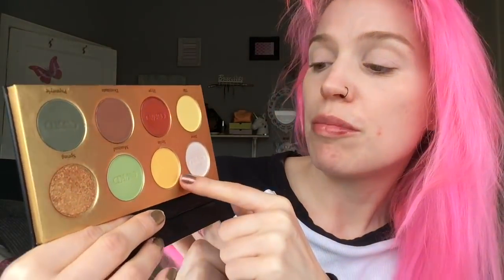So I'm going to begin the look today with the beautiful orangey shade, of course. I'm thinking I might go in with the brown. I really want to try the duochrome, but we're just going to play it by ear. Do you know what I mean?